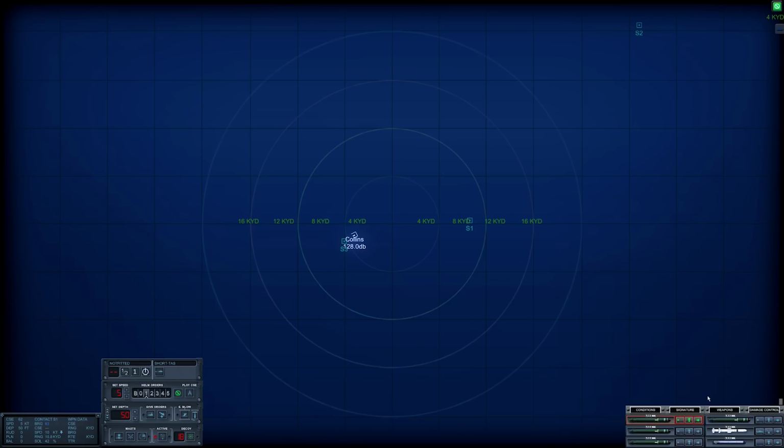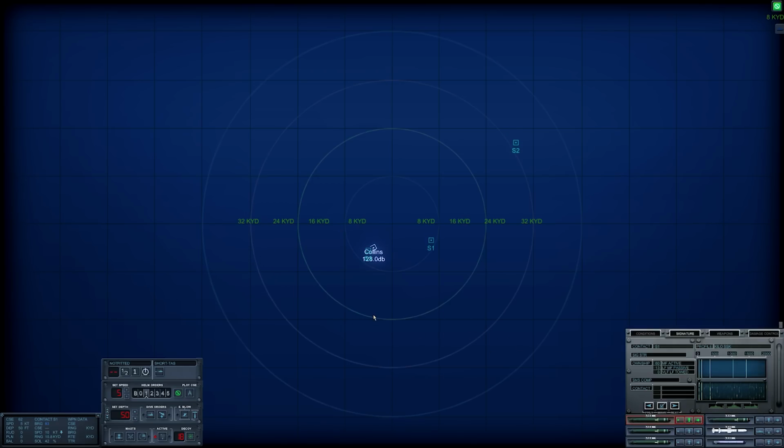Diesel electric submarine. And we are out of the South China Sea and in the Philippine Sea at the moment, hopefully hunting down a bunch of Russian nuclear attack boats that have been sent to China to back them up. So, let's see what we've managed to catch today.